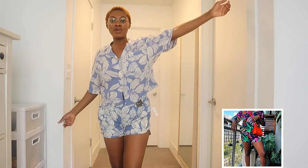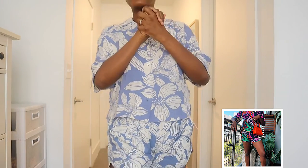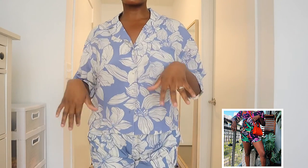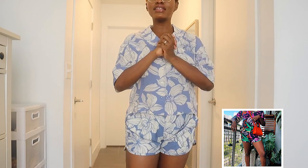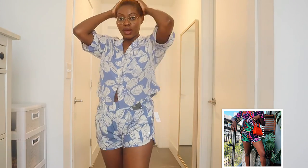So I like that Hawaiian shirt type, like vacation look. And to me, this is something that I can throw on really quick with some sneakers, with some crossbody bag to go run errands, and then still look cute and like I put it together. So this is what I'm talking about when I talk about mommy fashion. You can still be fashionable. You can still look like you actually care without necessarily thinking too much about putting an outfit together.